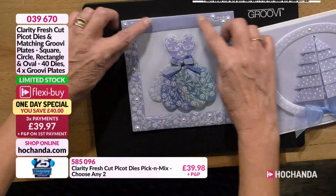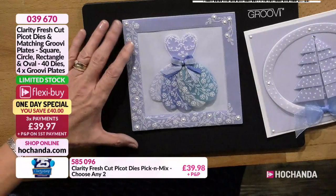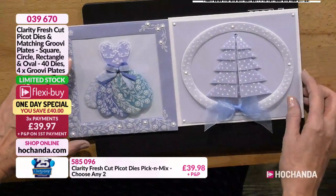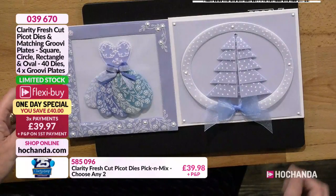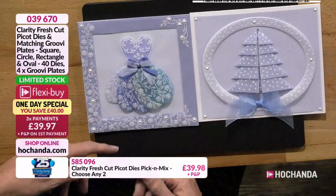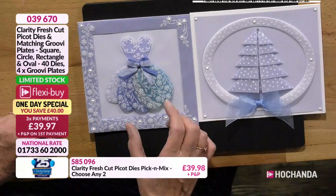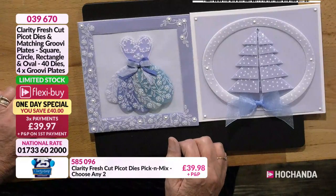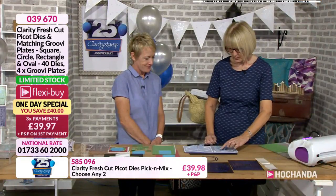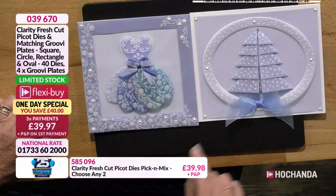That's sweet. And that's got a square frame around it using the nested square dies, and this one has an oval frame using the nested oval dies. Doesn't it make a difference? Yeah, and so easy. You can cut three layers at a time, so you could do the layers of the skirt in two cuts, two passes of the machine. And that's incorporating some of Tina's parchlets as well into that. But I'm going to do the tree now.